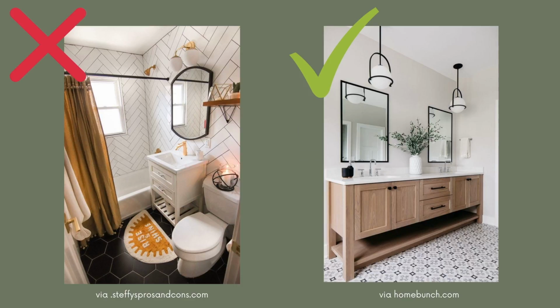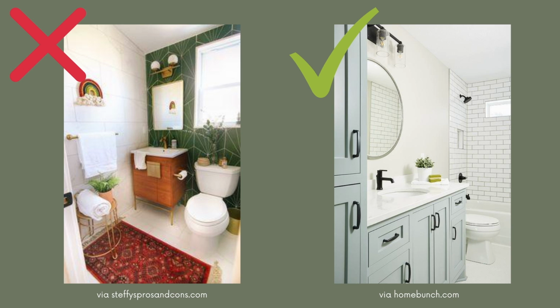When I have little knickknacks on my countertop in our tiny bathroom, we usually have a lot of crazy tile going on in Korean bathrooms. The more things that I have on the countertop, the smaller it feels. The same thing goes for our kitchen.